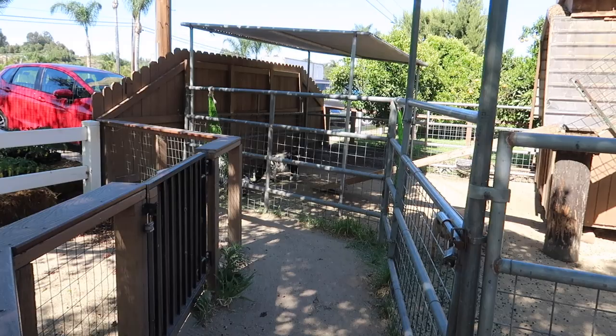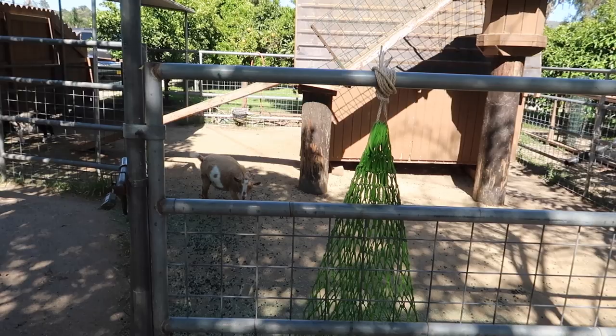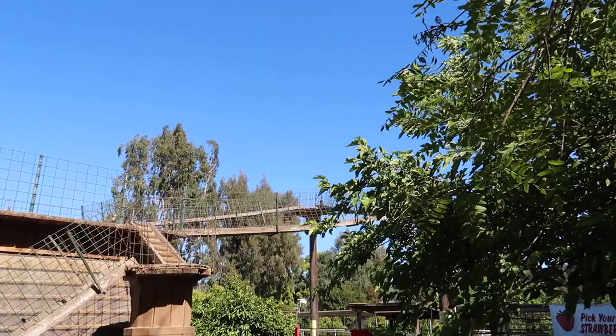So Chris is really bummed that the animal petting... They closed down all the animal petting. You can't get really close to them. But look how cool this little camp is. If you look up there, you can actually see one of the goats posted up on the tower. Wow! I don't know if you guys can see on camera, but they have this whole little maze. It's really nice. Hey, buddy.